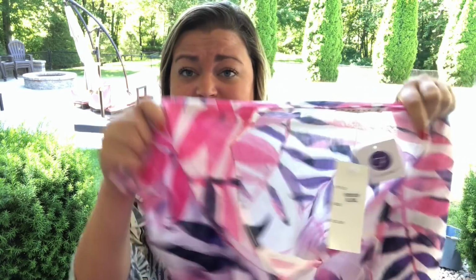So this is the Marfa top. Is that what it was? I think so. Oh, this is saying Cissy & Co. Paris. It's different. So this says Cissy & Co. and this says Marfa. I wonder if it's the same. I'll have to look into that. But anyway, this top, I liked it, but I don't know. I'm on the fence, so it's going in the maybe pile.